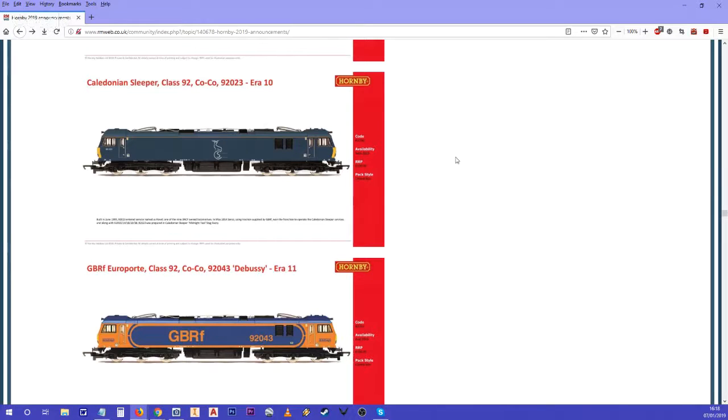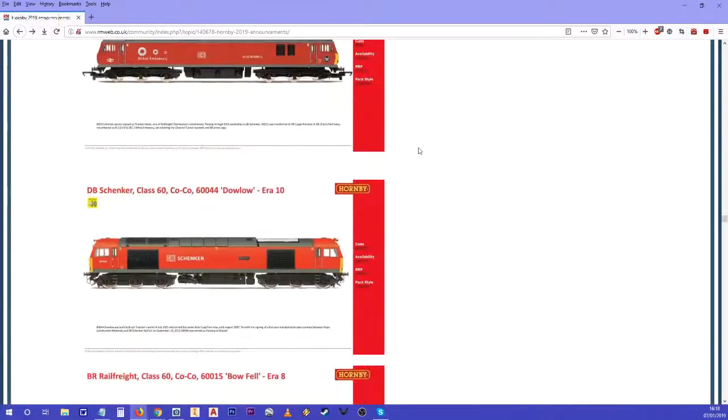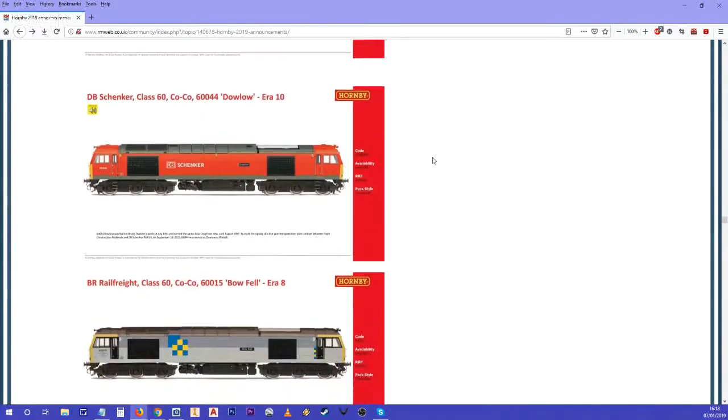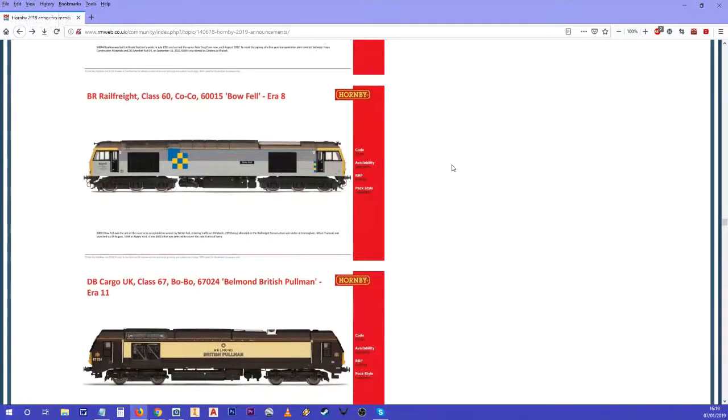Their old mold from, what was it, about 95, 96, I think it was. So three versions of that. Nice to see a DB Schenker liveried 60. I'm sure that'll be very useful for people. And then there's the first thing that's of use to me. Royal Construction liveried loco.